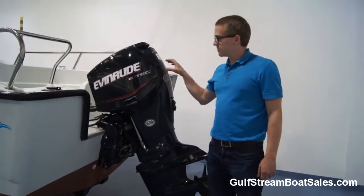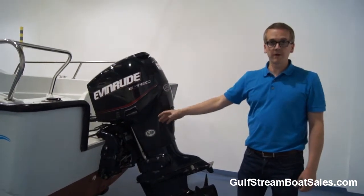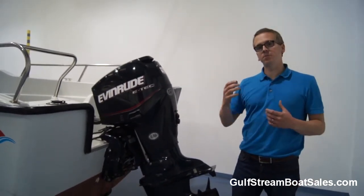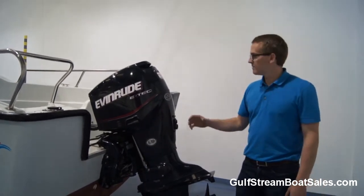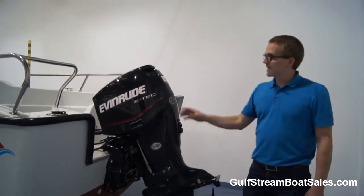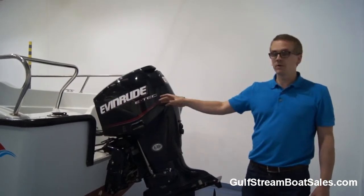It's bang up to date. It's a sophisticated engine. It's a direct injection two-stroke motor, which is good because the two-stroke gives you much punchier power delivery than you'll find with a four-stroke outboard. And it's also a lot lighter than an equivalent horsepower four-stroke. So the power-to-weight ratio is very good. It gets the boat up on the plane really well, even with a full complement of passengers on board.